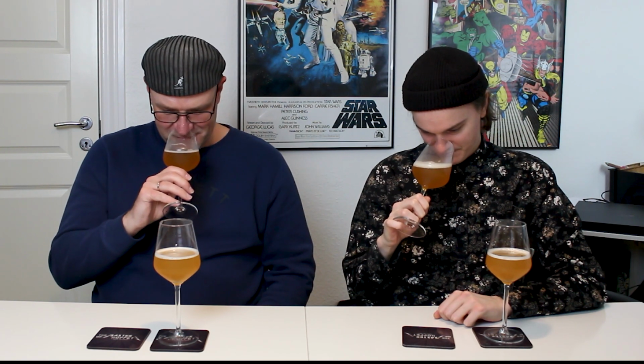Let's see how it smells. It smells like something funky. Yeah, funky, but not too sour. It's not sourness in your face. It's balanced. It's definitely some kind of funky wild ale or some kind of not too old lambic. Yeah, I totally agree, because it still smells pretty fruity and young.